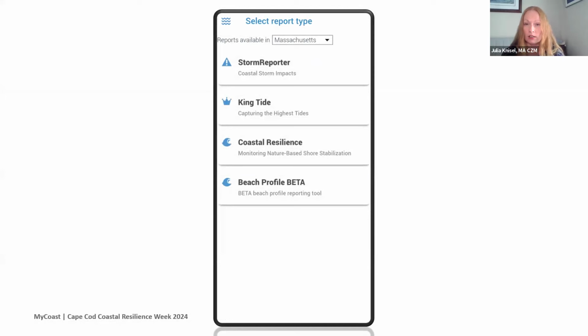One tool that you don't see on here that we'll talk about later is the CoastSnap tool, and that's purposeful. The CoastSnap tool wasn't included in the app in order to allow people to share photos without registering. So when you see a cradle at a CoastSnap location, there'll be a QR code there that you can use to get to the website to share your photos. So that's the only tool on the MyCoast platform that doesn't use the app. Let's go ahead and walk through a storm report, since that is the primary use of the MyCoast platform for our office.